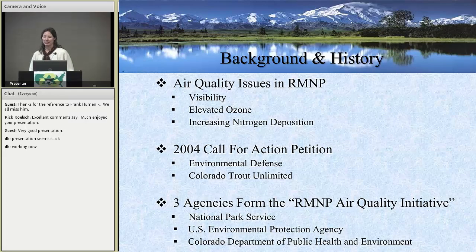So in way of background and history, we really are dealing with three air quality issues up in Rocky Mountain National Park: visibility, regional haze, and increasing nitrogen deposition. This began back in 2004 when the U.S. Department of Interior and the U.S. Environmental Protection Agency received a petition from Trout Unlimited and Environmental Defense Fund that said there are adverse impacts taking place in Rocky Mountain National Park to ecosystems due to these type of air quality issues. What are you guys going to do about it?